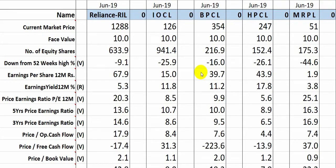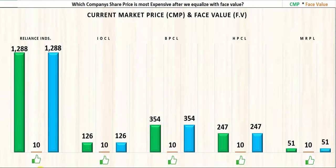Today in this video I am analyzing companies which are into petroleum refining and marketing. The companies I am analyzing today are Reliance Industries, Indian Oil Corporation, Bharat Petroleum Corporation, Hindustan Petroleum and MRPL. The results for all of these companies are up to date till June 2019. Let us analyze these companies using graphs.